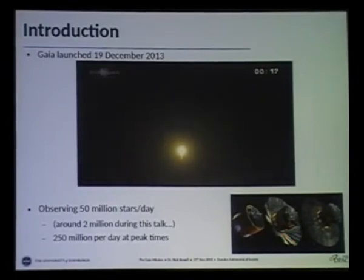And then over about a month it transferred out to where it is now, which is a point called the second Lagrange point, which I'll explain a bit later. We're observing around 50 million stars per day. That's about 2 million during this talk. At times when the scan pattern of the satellite aligns with the Milky Way, we get about 250 million stars per day. So it's a huge volume of data.